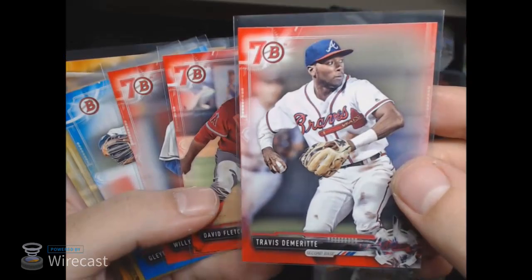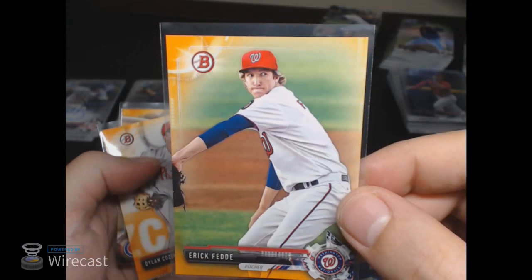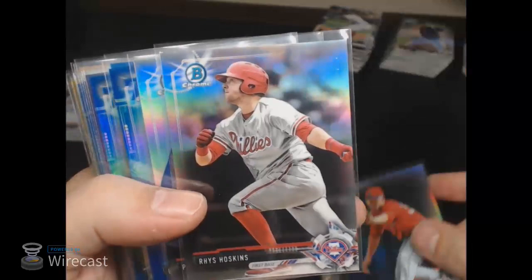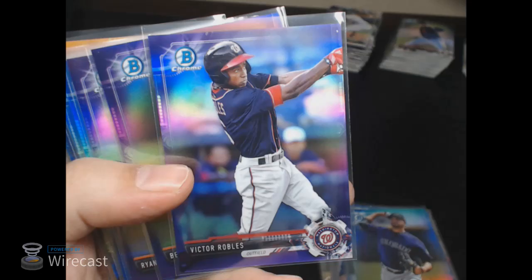Demerit. Fletcher and Willie Adames, blue paper to 150, Gleyber Torres, gold paper to 50, Donnie Dewey's and Dominic Smith, orange paper to 25, Eric Fetty, Dylan Cozens, and Ben Zobrist. Chrome refractors and parallels. To $4.99 bases are Moniak, Stewart, Mundell, Theis, Hoskins, and Weigel. 70th anniversary blues. Braxton Garrett, Victor Robles, Antonio Senzatella. Purples to $2.50, Victor Robles, Bo Barrows, Ryan Mountcastle.